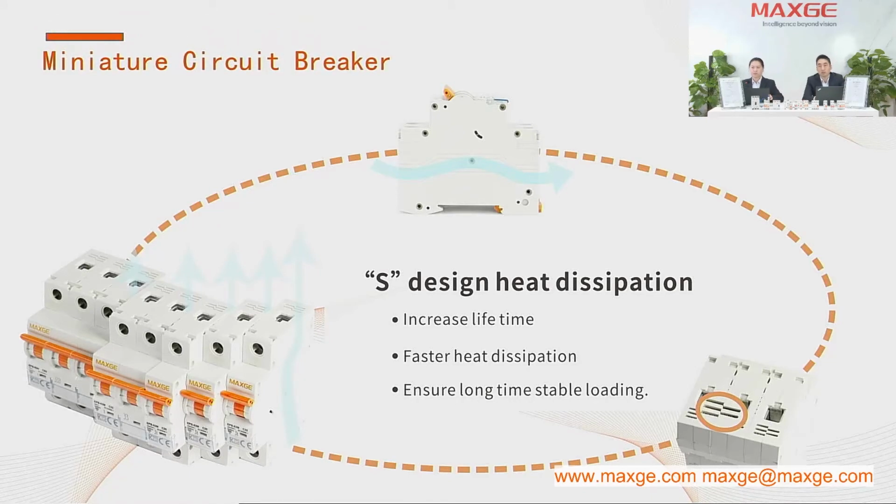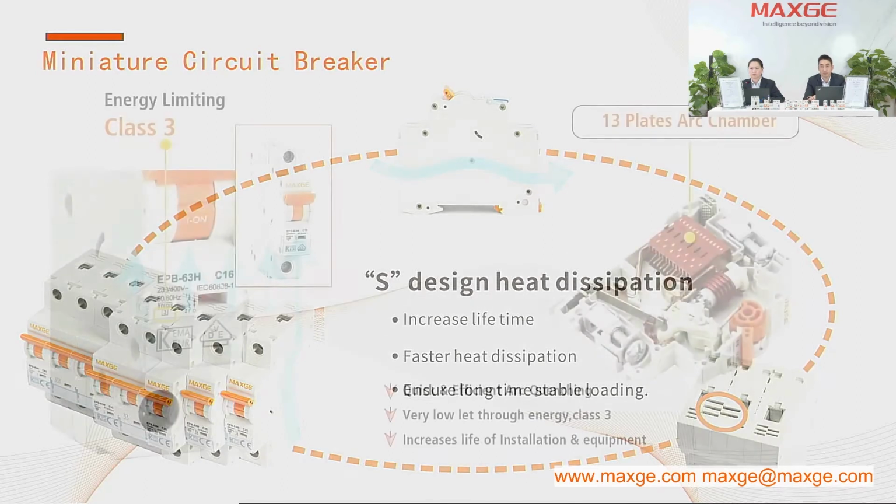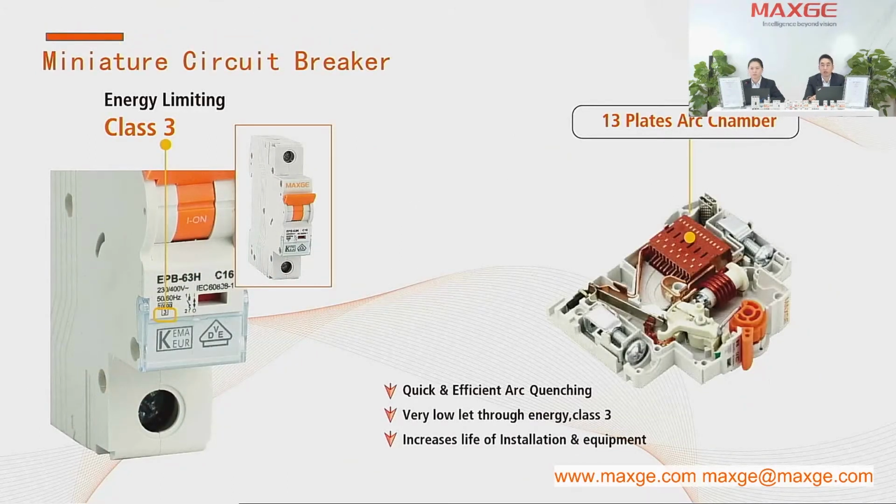Our MCB has a special design, heat dissipation at the side of the MCB. We call it S-design. It can increase lifetime and give faster heat dissipation. Also, it can ensure long-time stable loading. Now let me introduce the inner component, the arc chamber. You can see our arc chamber, we have 13 plates for the MCB 10K design, and normally on the market, the arc chamber only has 11 plates for 10K. Our design is quick and efficient arc extinguishing, and very low let-through energy class 3.